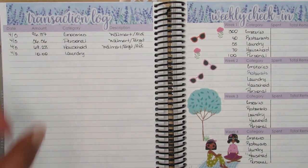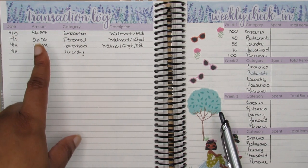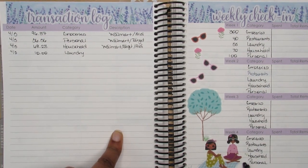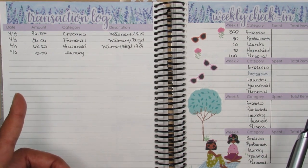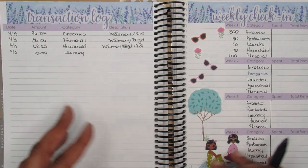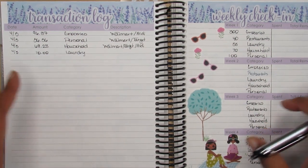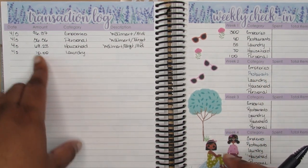With the food, the reason why I spent so much this time was I'm trying to get as much as I can of the staples in the house and then just refill for the remainder of the month. And I hope that makes sense. I don't have a lot of freezer space, and the last time I looked, it was pretty full, but I still need to go back and check.